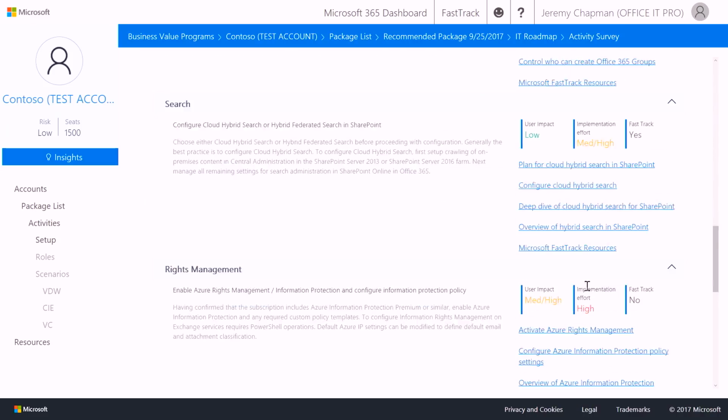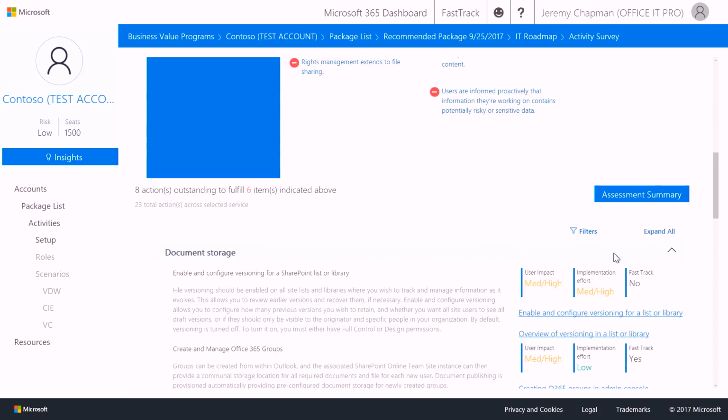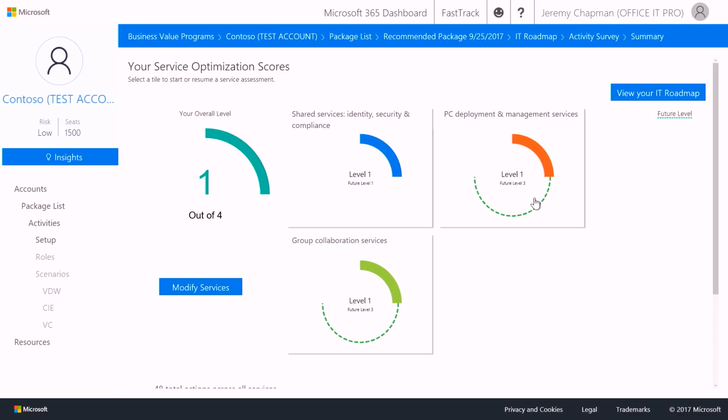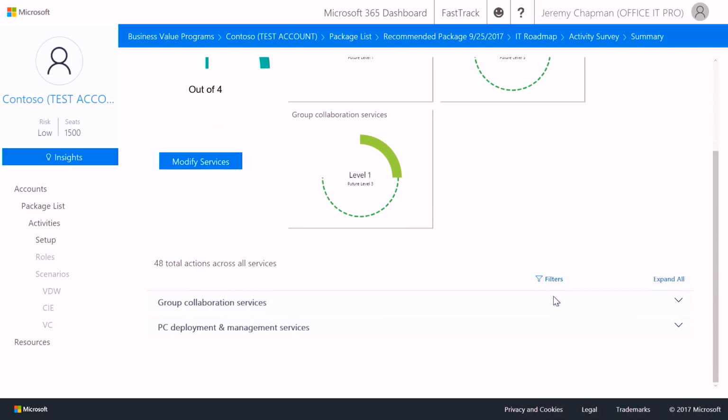And then when I'm ready, what I can do is run the assessment summary. What that's going to do is take all the inputs that I have, what I've got in place, and go along that continuum of what I can deploy and what the future levels are that I've set, and I've only set just 2 of them here in this case. We'll take the current level, which is the lowest common denominator, and set that as your overall level. And then we can enumerate all the different services and options here as well. And here we can see there are 48 total things to do.